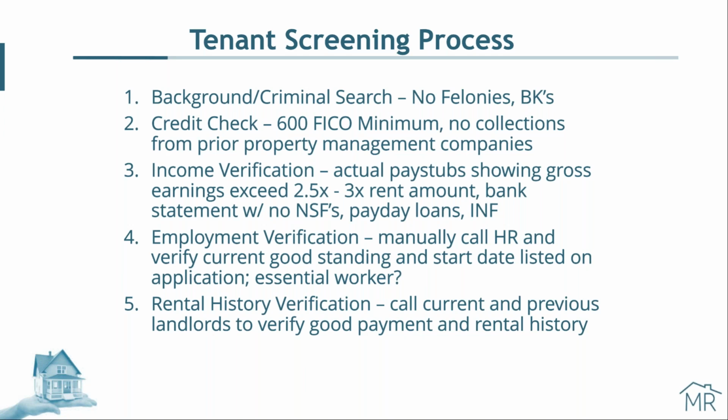We're going to run a credit check. We want a 600 FICO minimum. We want to see what kind of loans or lines of credit they have out. Are they overdue on any? Have they defaulted many times in the last 90, 120 days? What is their credit health like?